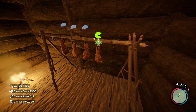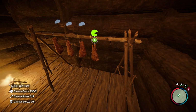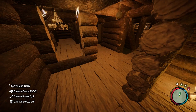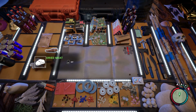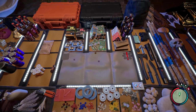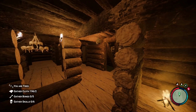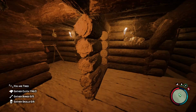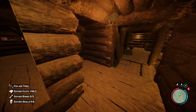So I'm hearing your food will last, I think it was like 9 to 10 days in game before it starts to rot on these racks. Now in your inventory, this meat here will rot maybe 15-20 minutes has been my experience. Why did I eat that? I pressed the wrong button. Anyway, it'll rot in game in your bag in 15-20 minutes. But if it's on one of those drying racks, it'll last like 9 or 10 cycles.